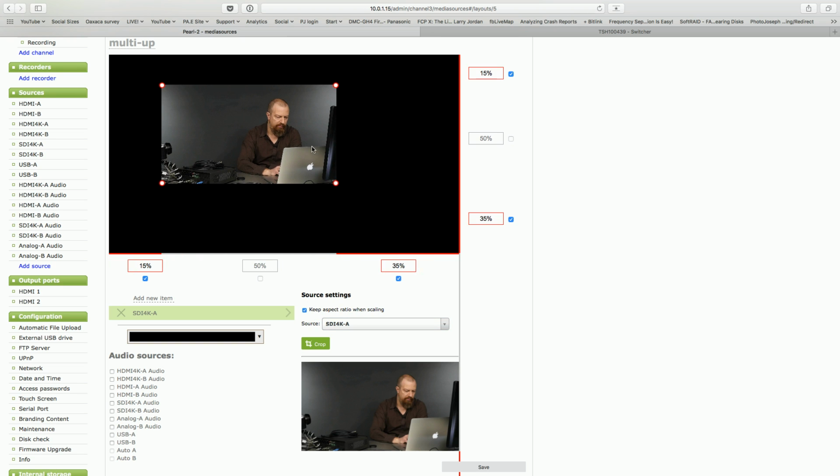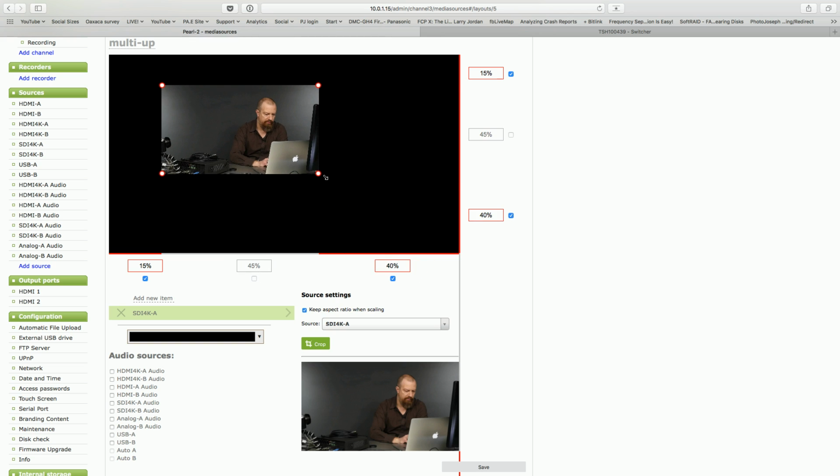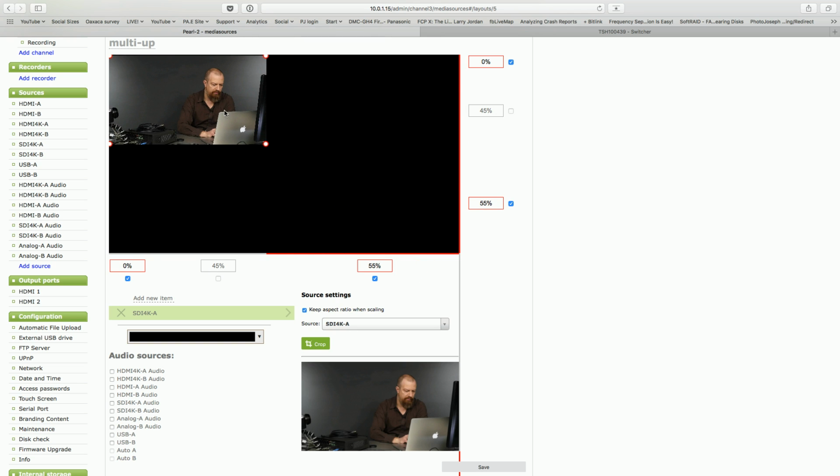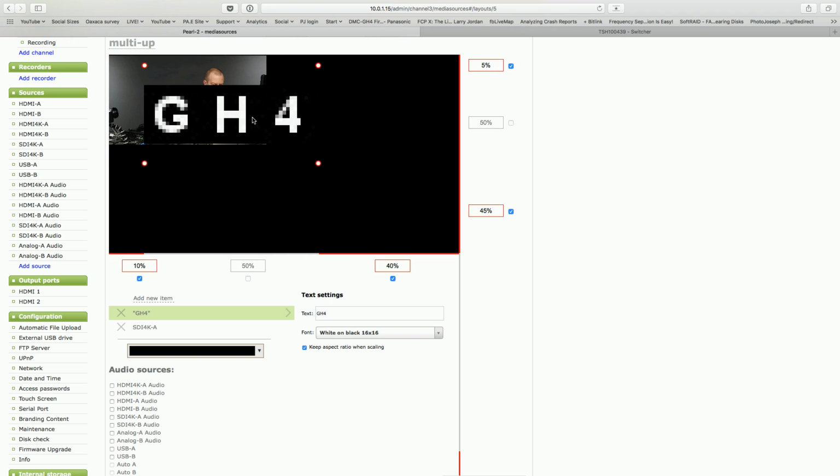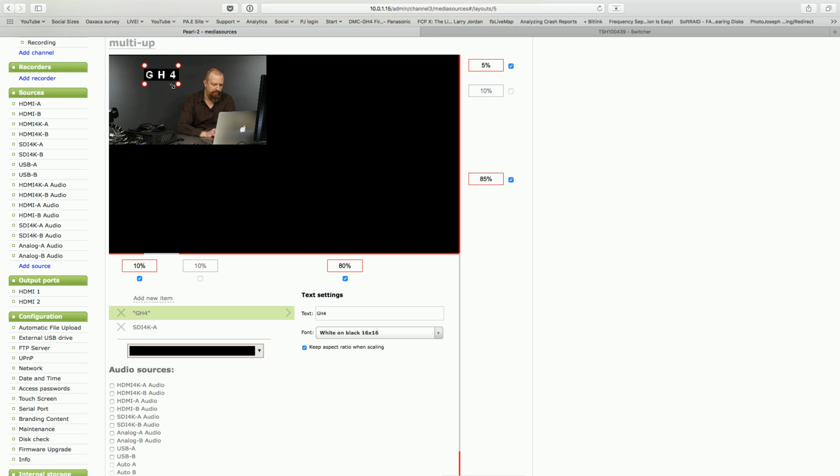So we've added that. Now I can reposition this wherever I want. I can scale this however I want. But I want to do a multi-up, so we're going to just put that in the corner there. And I could add another item. Let's put a little text layer on top of that. We're going to call this GH4. And it's now monstrously big. Let's shrink that down, and we'll stick that in the corner. Okay, so there's that layout.